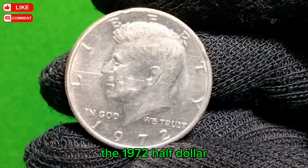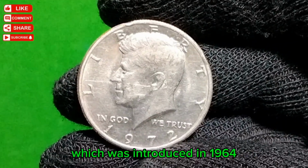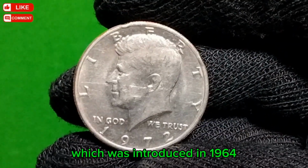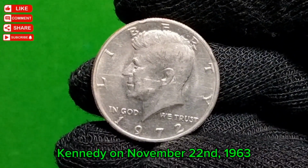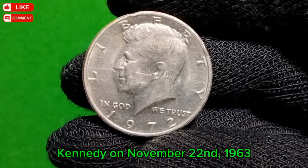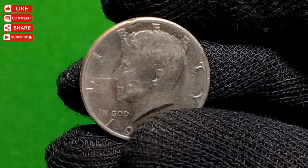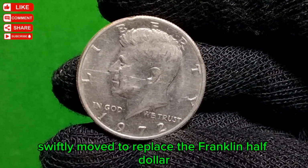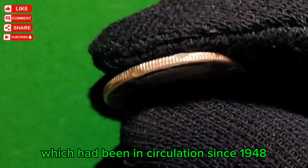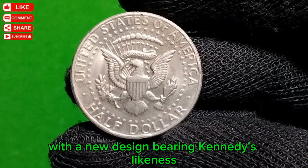The 1972 half-dollar belongs to a coin series known as the Kennedy half-dollar, which was introduced in 1964. Following the tragic assassination of President John F. Kennedy on November 22, 1963, the coin was fast-tracked as a national tribute to the fallen president. Mint officials, Congress, and the Kennedy family swiftly moved to replace the Franklin half-dollar, which had been in circulation since 1948, with a new design bearing Kennedy's likeness.